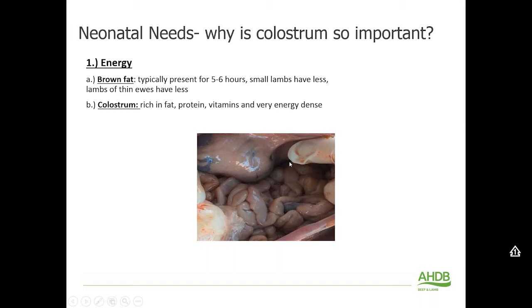Now, most lambs won't need 5 to 6 hours, but this is the insurance policy for the lambs that perhaps struggle or where there's a delay. Now, ewes that are in poor body condition score, or rather small lambs, are going to have less brown fat and are potentially going to be more vulnerable to things like hypothermia. So we've got this ticking clock, this necessity to beat the brown fat clock as such, and colostrum is going to be that source of fat and proteins and vitamins, and it's exceptionally energy dense. So we need to get that colostrum in before that brown fat runs out. Otherwise, we're going to end up in a position of having hypothermic lambs and lambs more vulnerable to other diseases as well.